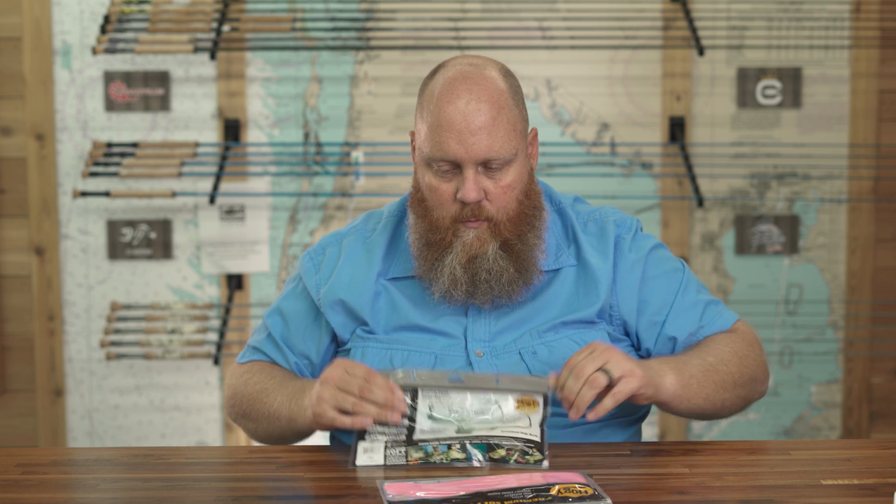So there's a lot of different ways you can go. You can rig them a bunch of different ways. They've got weighted hooks, they've got unweighted hooks, they've got kind of a swim bait hook, a jig head style. The Hogy is a fantastic way to go. Big, very durable, strong rigging bait, and awesome for tarpon.